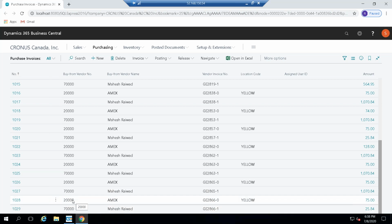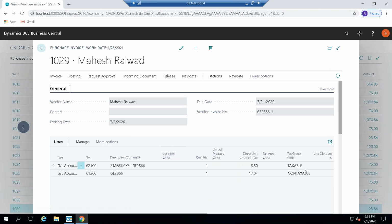Vendor ID is different, 20,000. And 2866-1, that's for the employee, and the vendor ID is different here. So I can click on it, click on view to see the distribution. And as you can see, all the lines we created posted to the desired account.